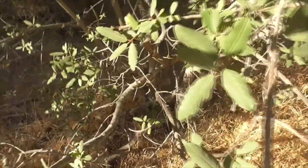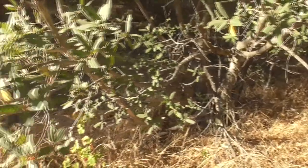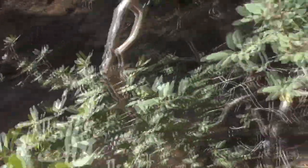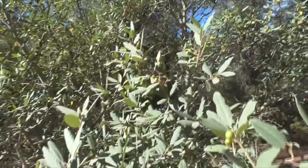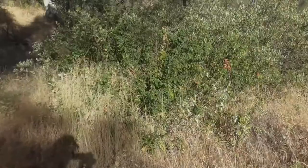The little berries here are called drupes, usually green, red, or black. And the birds and animals, like the black bears or the mule deer, they love to eat the leaves and the fruits. And this shrub grows about 3 feet tall, maybe even a small tree up to 12 feet tall. It can live up to 100, even 200 years old.